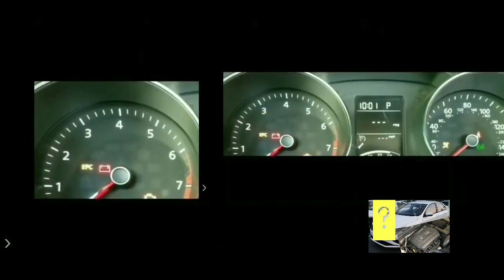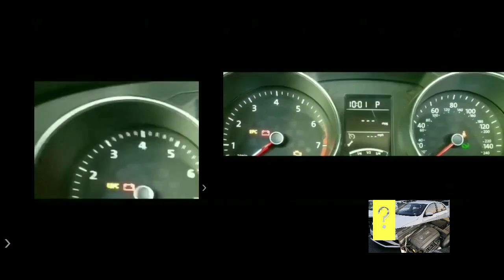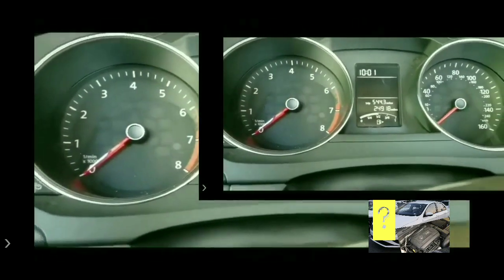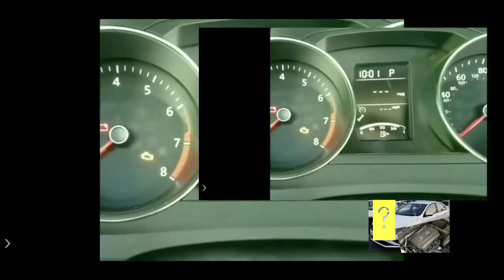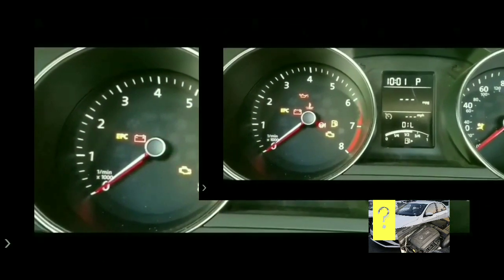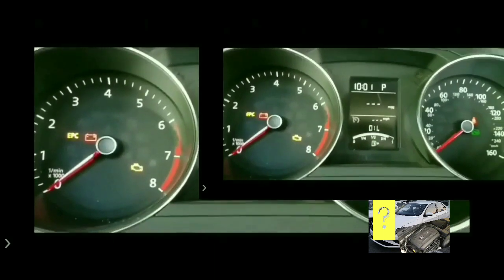The dash lights work, the radio works, the fan blower motor works. Obviously, I'm not getting AC out of this car. Reason being, you gotta have the car running for that to work, if it's not a hybrid. This car is not a hybrid. So that's the issue that I'm having right now.